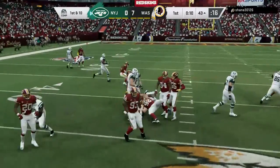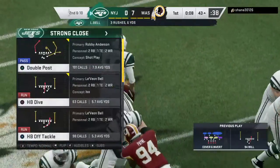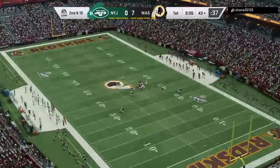This is Bell. Trying to run inside, but nothing there. No gain on the play there. 2nd down.